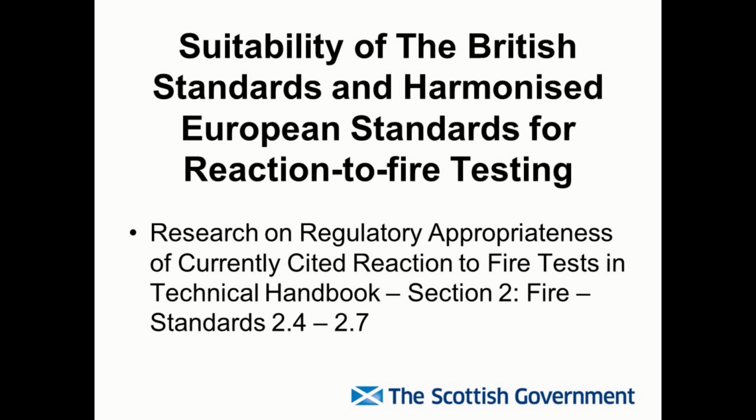Meacham Associates conducted research on the regulatory appropriateness of cited reaction to fire testing in Technical Handbook Section 2 Fire, Standards 2.4 to 2.7, on behalf of the Scottish Government. The objective of this project was to conduct research and provide an independent opinion on the regulatory appropriateness, within the Scottish building standards system, of the British standards and harmonised European standards for reaction to fire testing, as cited in the annexes of the Technical Handbook section 2 Fire for building standards 2.4 to 2.7, and whether either or both should remain.